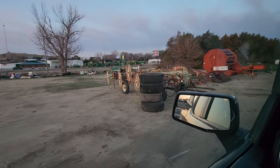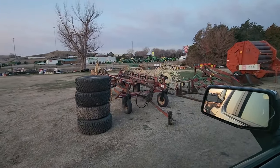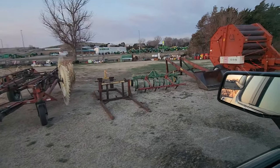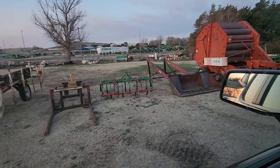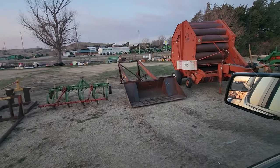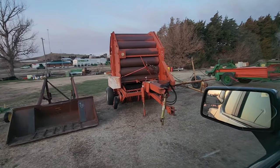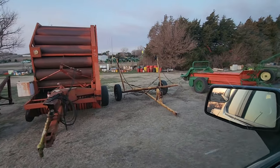Now we're getting into some of the farm equipment. There's a stack of four tires. Hay rake. Couple bale forks, little spring tooth 3-point cultivator. That's a cute one. It's got gauge wheels on it and a harrow. An old loader, old round baler. That's an old school round baler. And there's a round bale carrier trailer.